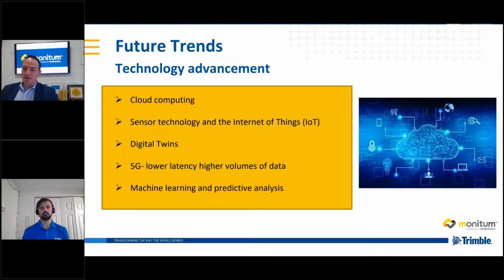Obviously, the more sensors, the more data we have, the lower the cost, the easier we can serve it up. That then creates an environment where we can start to do some learning, machine learning and training, and predictive analysis on some of our information. And that's an extremely exciting space. And I think that's going to be a real growth area for the decades to come.